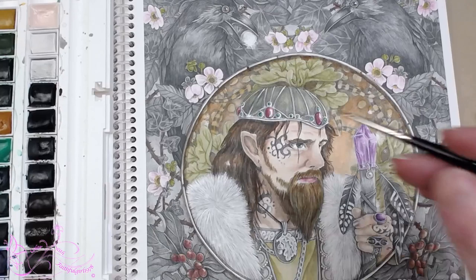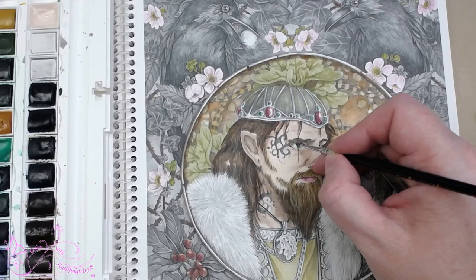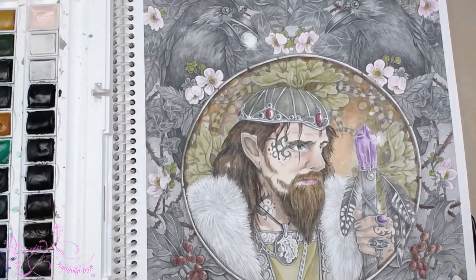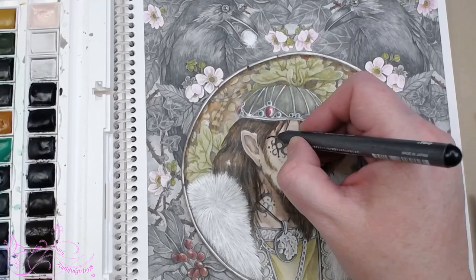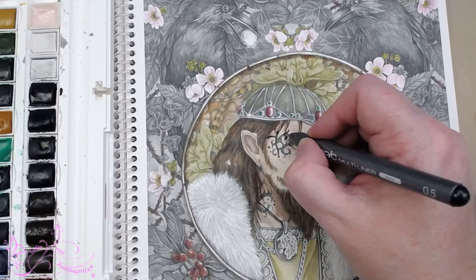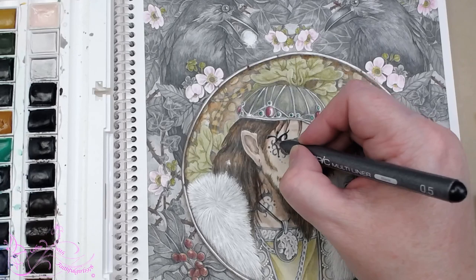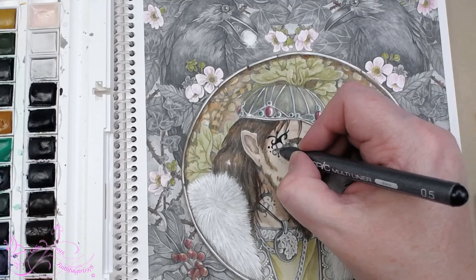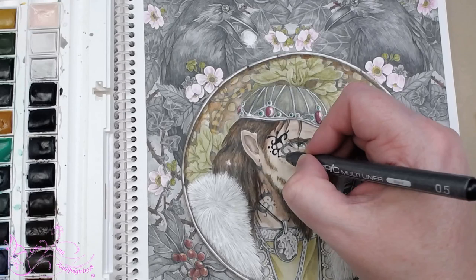Tiny little bit of Payne's Grey just inside the eye there, adding in a bit of a shadow. I'm going to use black marker for the tattoo. Just got a Copic multi-liner. It's waterproof and Copic proof. Not that I'm using Copics, but waterproof is a good thing too, in case we want to add some color to the skin later on, we can still without worrying about smudging it out.